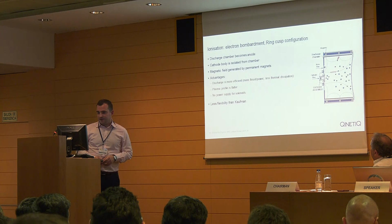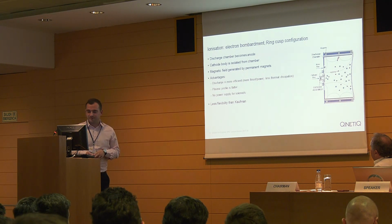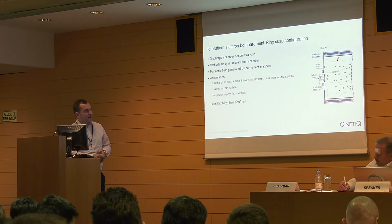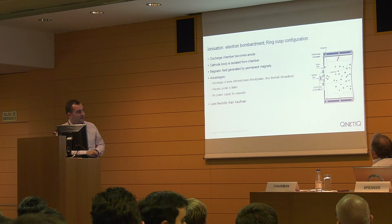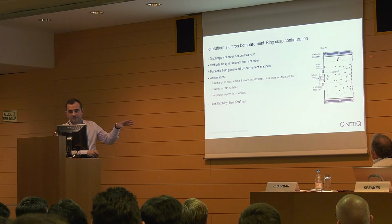Okay, I think I have to speed up a bit. So the other version of the Electron bombardment thruster is the ring cusp configuration. It's very similar. The main difference is the magnetic field. So you have a set of magnets that generate these cusps here that do the same job. And then the other difference is that because of this magnetic field, the anode in here is not just that cylindrical bit, it's the whole discharge chamber.